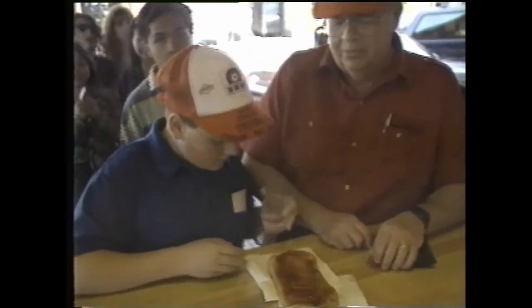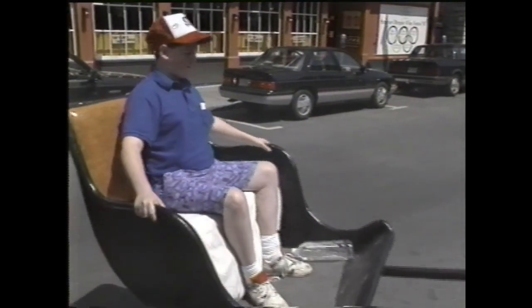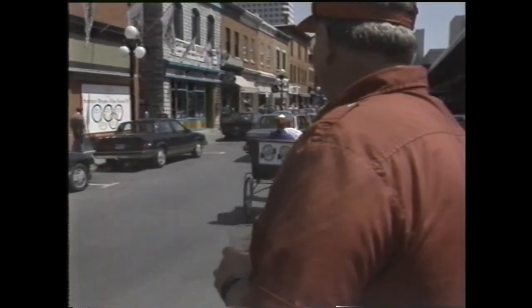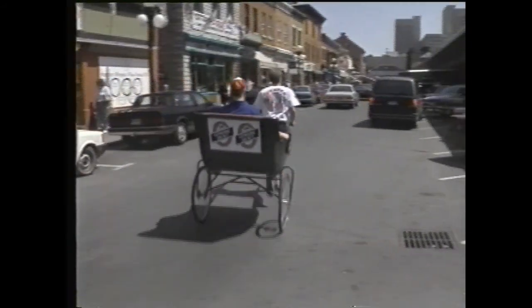All right. After sampling them, we agreed they are quite good. And it was here at the Byward Market that Craig got his first rickshaw ride. They have a good time. For a fee, these hardy young men and women will give you a fast-paced ride around the several blocks that make up the market area.